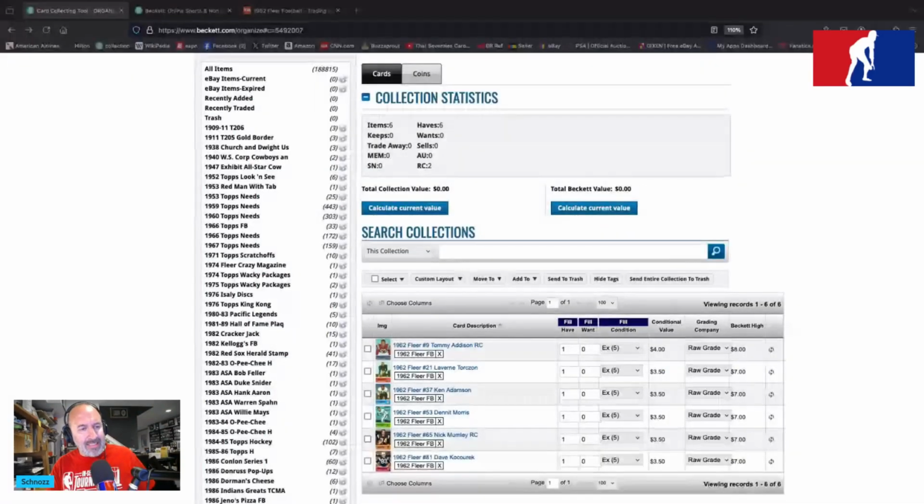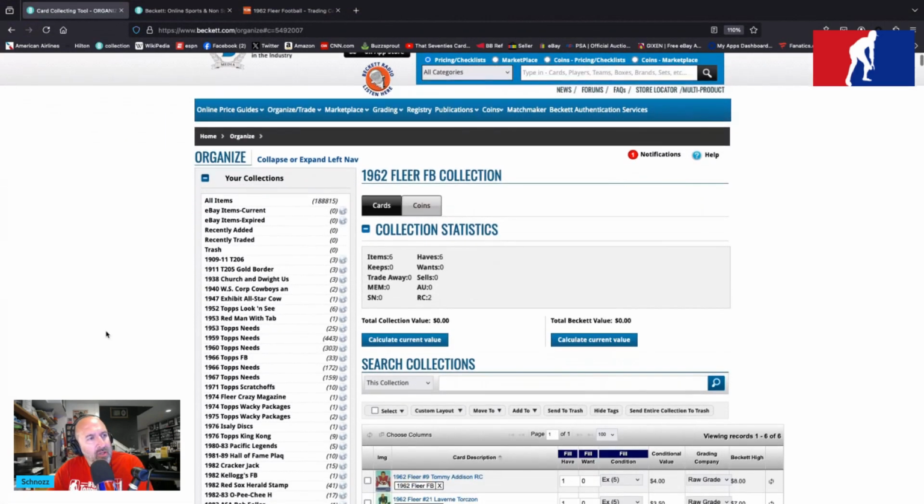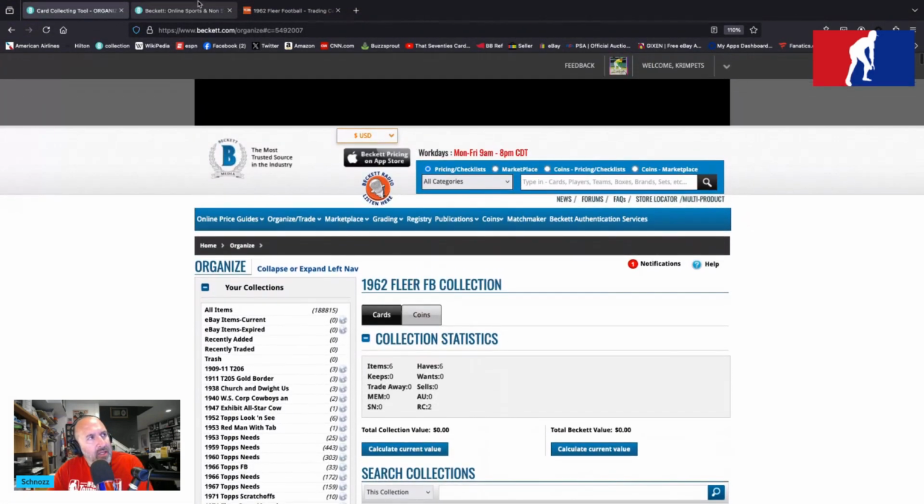1962 Fleer football. Sadly, I only have 6 of these, so it's a little embarrassing. So please don't tell my other friends in the vintage football card community, of which I have none, but don't let it get out nonetheless.